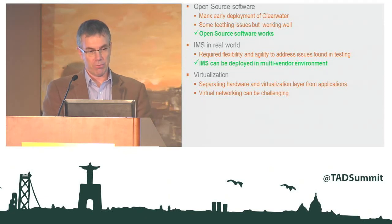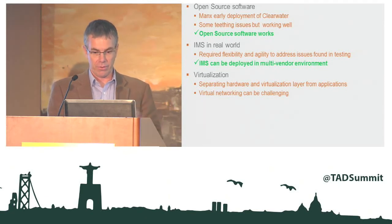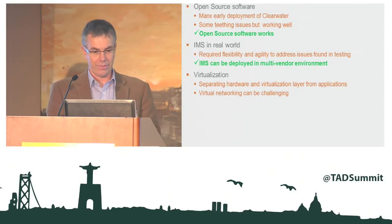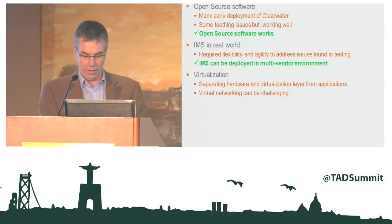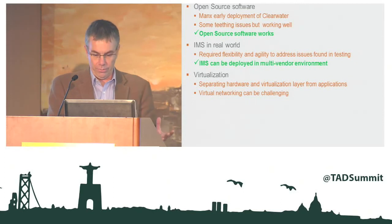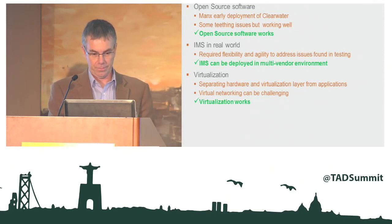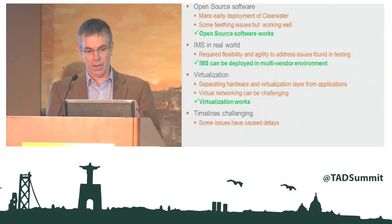Virtualization, again, is separating the hardware and the virtualization layer from applications. The biggest challenge has been around networking. This is one of the early deployments of a significant virtual network NFV deployment of a fixed line network, and it does work, but it has been difficult, and there have been more challenges there than we necessarily expected. And the timelines have been challenging.